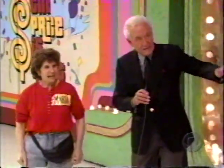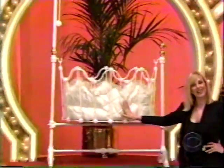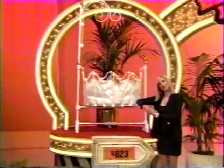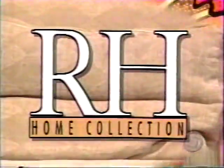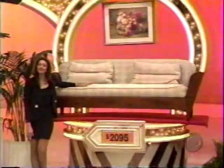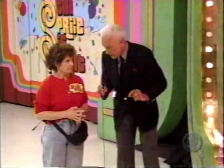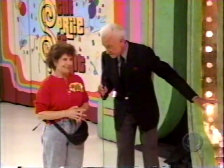Inspired to win what? An elegant white iron cradle and a handsome sofa. First, from Corsican, this wonderful white iron cradle is both practical and beautiful. It comes complete with coordinated bedding and is perfect for a boy or a girl's room. Second, from RH Home Collection, comes this unique Milo sofa, handcrafted from solid hardwood. Sure to be a conversation piece in any living room. We will give you both of those prizes if you can tell us which one is a bigger bargain.